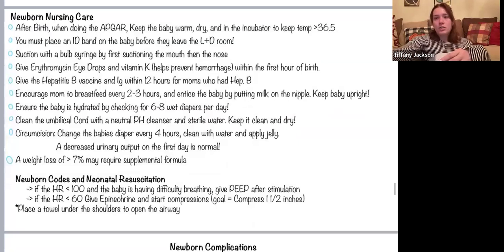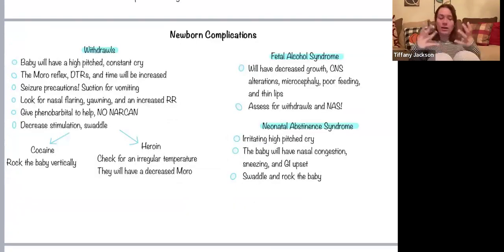Lots of our complications of the newborn surround substance abuse. So it's very important that we are screening mom early in pregnancy for any forms of substance abuse so we can give help.